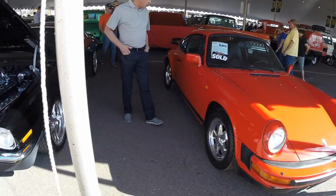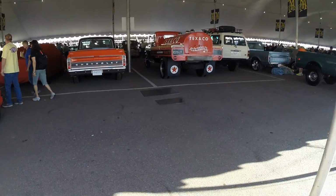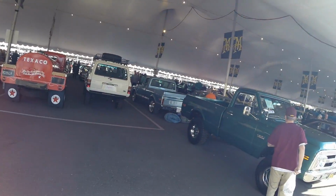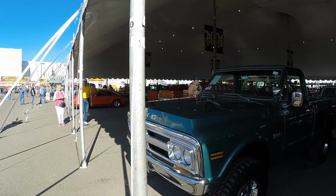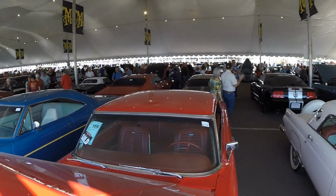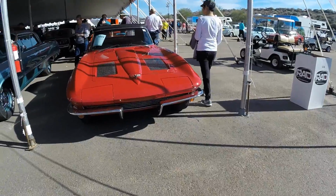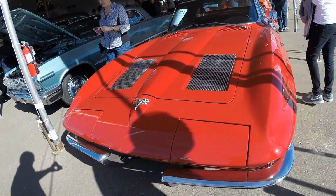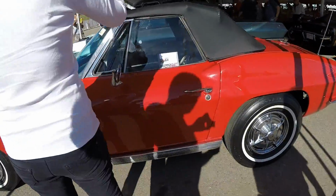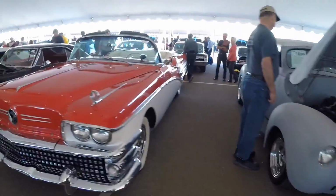So this appears to be the sold lot. I'm surprised they let people just wander around in here since it's sold. Here's something my son-in-law would like. There's just tent after tent after tent of this. '63 convertible. I saw this on TV last night. What, this car? Yeah, it got sold. Yeah, this is insane.